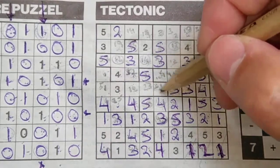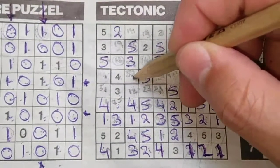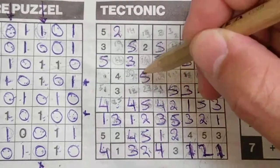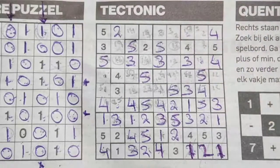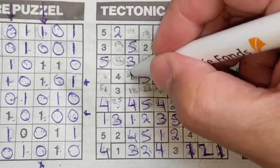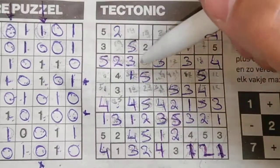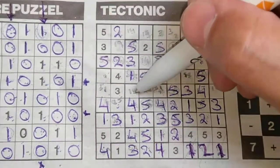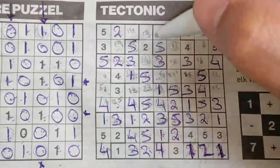We have a 2 here. That means this box cannot be a 2. If I place the 2 here, I cannot fill a 2 in those 2 boxes. So this should be a 1 and this should be a 2. Now we have a 1 here. That means those 2 boxes cannot be a 1. So 1 box left for the 1 should be here.